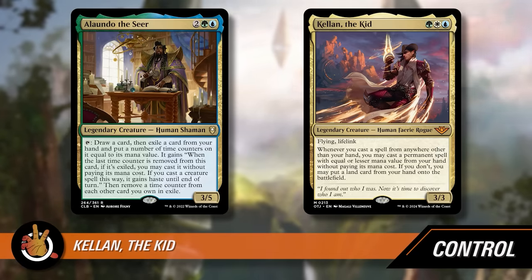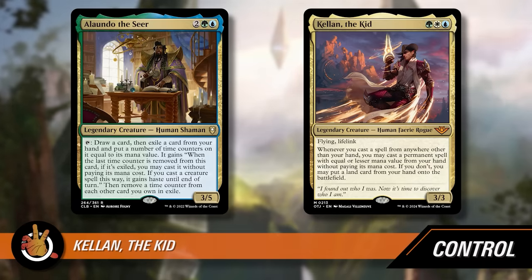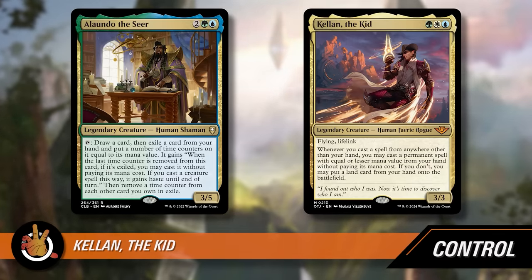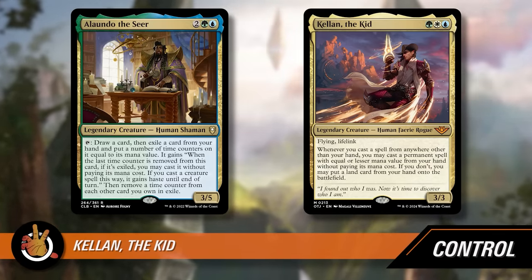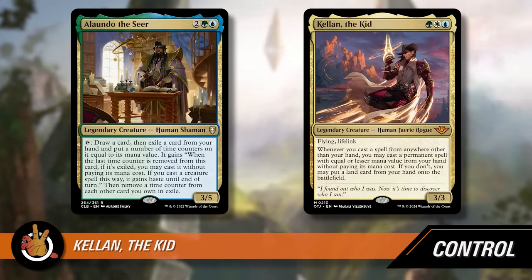A lot of the Alonso decks that I've seen just suspend ramp spells with him. They'll put a Cultivate over there so they don't spend mana on Cultivate. They hold up interaction spells. Right. So they're always progressing their board and getting more resources, but they're not necessarily spending their mana on it.